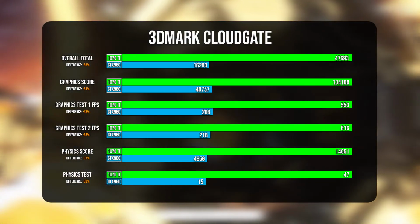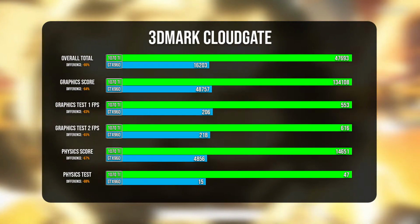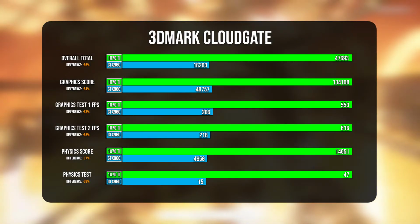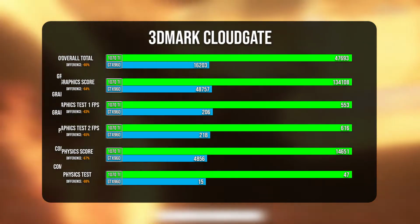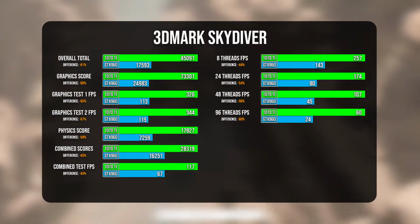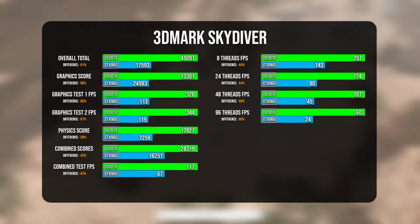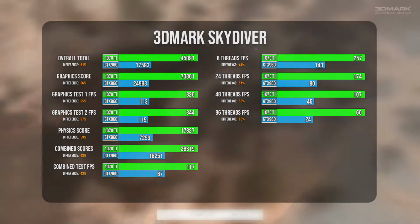Moving on to CLOUDGATE, we see an overall 66% trend, which is actually quite uniform throughout the remainder of the scores. The graphics faring a little bit better and the CPU faring a little bit worse, but that's kind of within expectation. Similarly, looking at SKYDIVER quickly, we see very similar kind of results. The physics does start off actually quite strong, especially with the 8 thread, but as the threads increase, it will get worse and worse due to not having that hyper-threading technology.